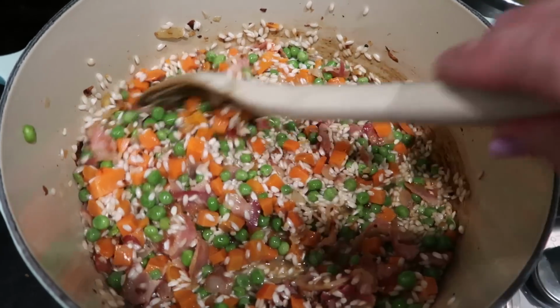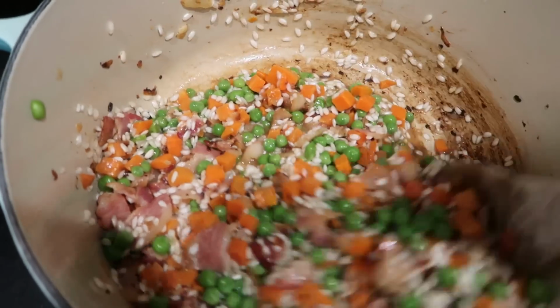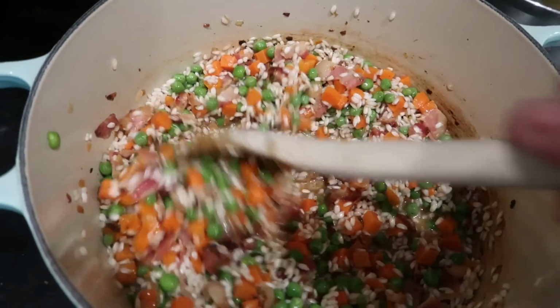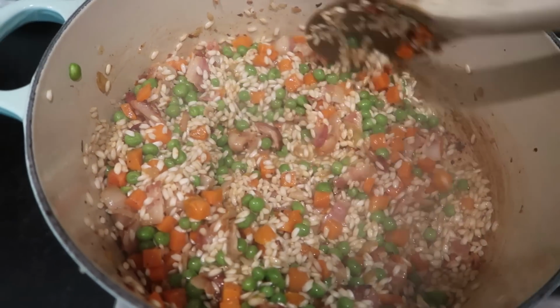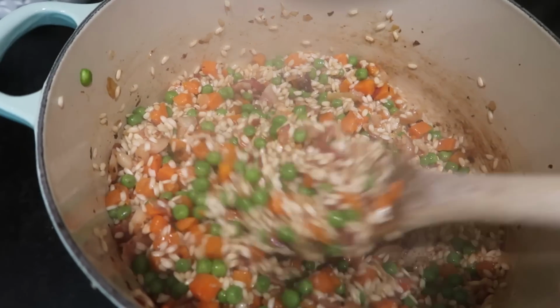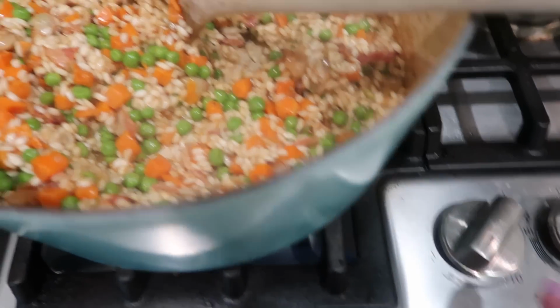And I also find that in the beginning, the risotto soaks up the broth pretty quickly. And then as it starts to become fully cooked, it will take a little bit longer for it to soak up all of the liquid. I adjusted my heat up just a smidge. It's not quite halfway. It's a little bit higher than medium-low, but a little bit lower than medium. See, it's right here on the stove.